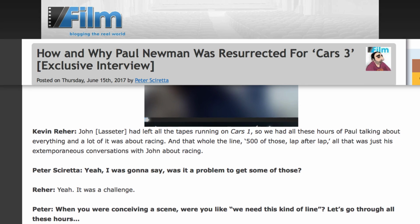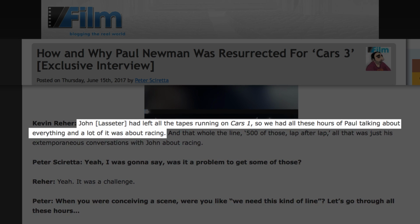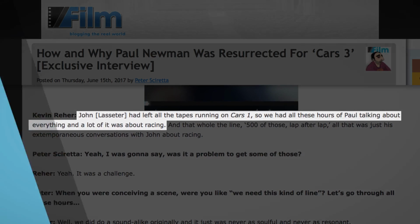According to Cars 3 producer Kevin Reher, those sound bites came courtesy of between-takes Cars audio that captured Newman, a real-life driving enthusiast, talking about racing just for fun. He told Slashfilm, John Lasseter had left all the tapes running on Cars 1, so he had all these hours of Paul talking about everything, and a lot of it was about racing.